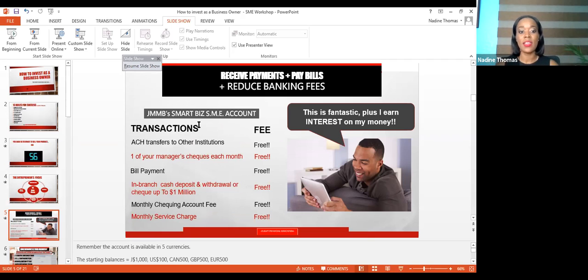And this provides free ACH transfers to other institutional clients. I mean, when I look at this, everything here says free. I was amazed when I was first introduced to this product. Free ACH transfers to other institutions, free manager's check for each month, free bill payment, free in-branch cash deposit and withdrawal or checkup for checks up to 1 million, free monthly checking account fees, and free monthly service charge. Everything free, free, free. So that indicates that this solution provides some areas of savings for your business.